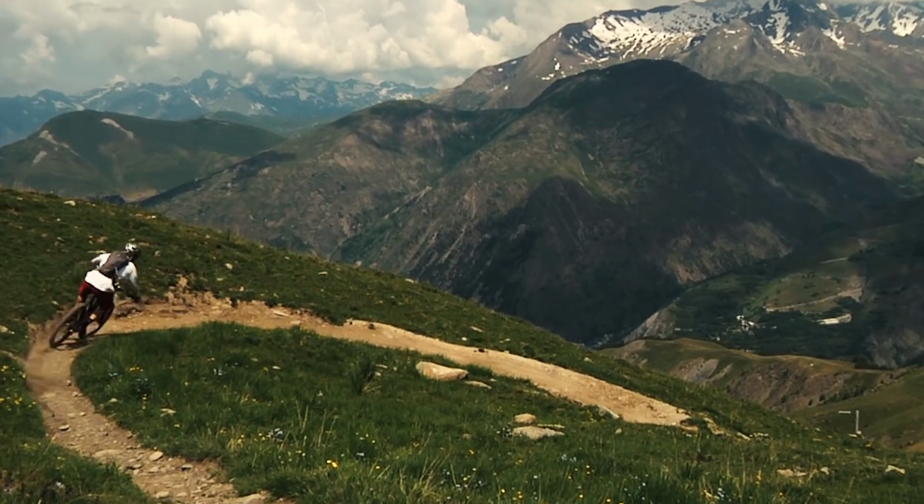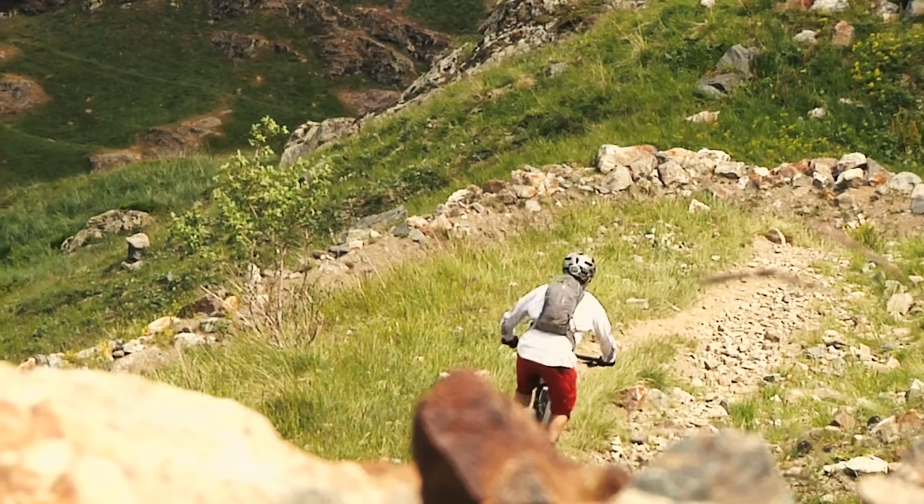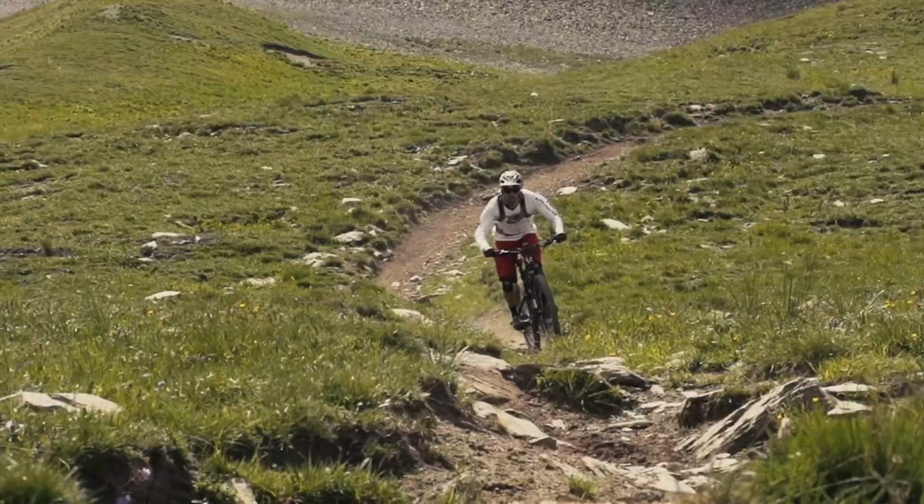From 2010 onwards, Nico Vouilloz was involved in the R&D department at Lapierre. His influence could be felt across all of the bikes within the range, particularly the Zesty. In this latest iteration of the bike, you could almost say that it has become his bike.